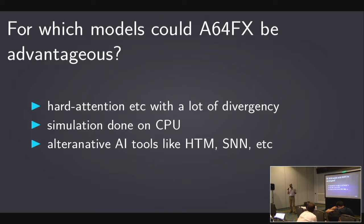A few more abstract points, since we are rounding up soon. For me, as a bit of an AI person, it's also interesting to look at the models. We hope that the performance of the chips will be comparable with, say, modern GPUs on common deep learning problems. But deep learning is just not one thing. There are so many different models.